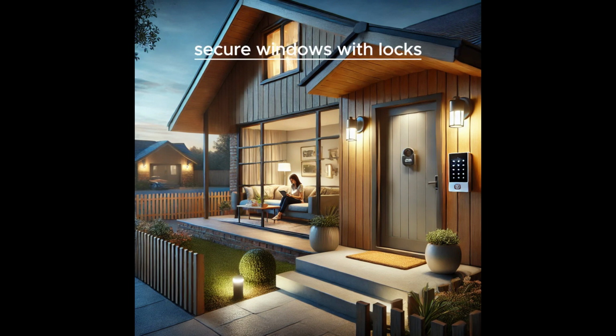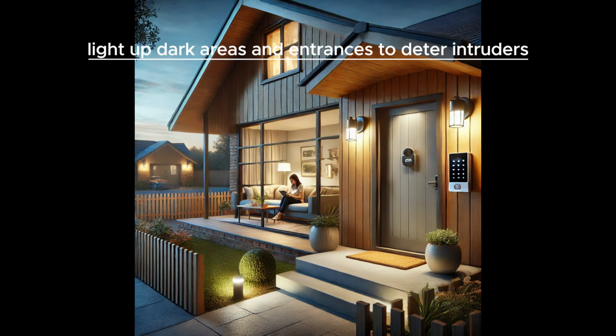Secure windows with locks. Ensure windows have secure locks and shatterproof glass. Use window bars or grills. Add bars or security grills to easily accessible windows. Install motion-activated lights. Light up dark areas and entrances to deter intruders.